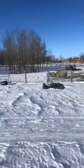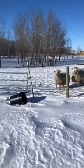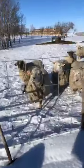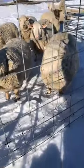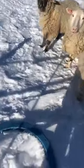Sorry, I'm trudging through the snow with the grain. There we go, that's a bit better. So here we have our sheep pen, and we have 6 ewes that are bred this year. So 3 of our ewes are at the front right here. And I'm gonna try and dump this extra grain in here without spilling half of it.